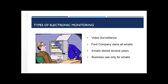One type of monitoring is video surveillance. Some cameras are placed in open and noticeable areas, while others may be installed secretly, so employees do not know they are present. These tiny fish-eye cameras can go unnoticed for weeks. Also, Ford Company owns all emails on their system. Emails are stored for several years. Business use only for emails.